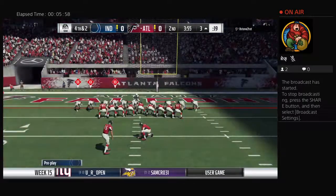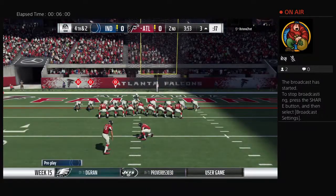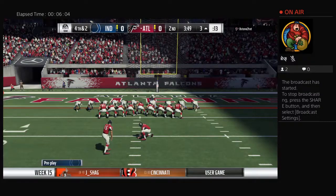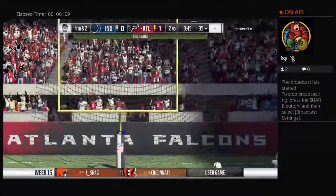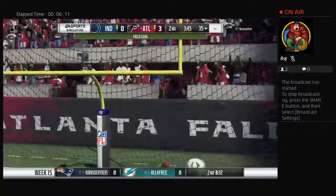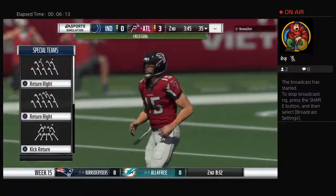So with fourth down looming, Dan Quinn sends out his field goal unit. From the left hash, a chip shot here. And his kick is indeed good. And the Falcons are out to a 3-0 advantage.